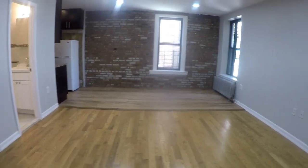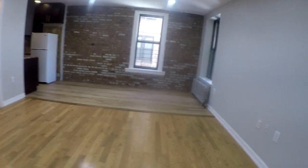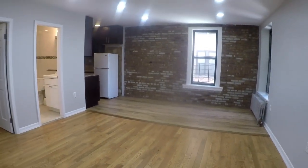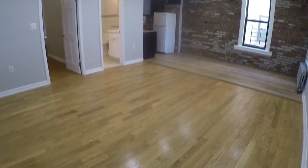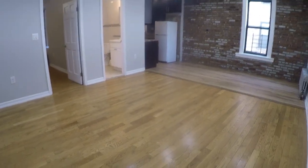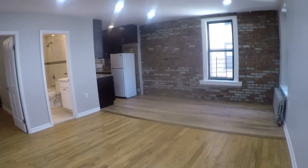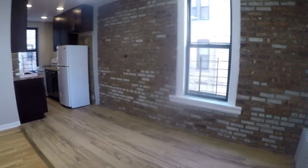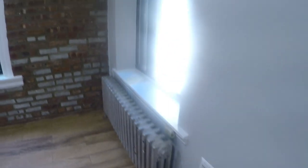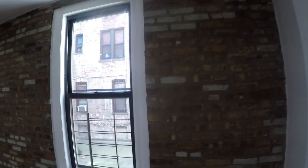Today we are touring a stunning, newly renovated, move-in-ready one-bedroom apartment located in Crown Heights, Brooklyn, near Eastern Parkway and Buffalo Avenue. This apartment is located on the first floor in a pre-war building, has wooden floors, two closets, a large living room, a dining area, recessed lighting, an exposed brick wall, and a queen-sized bedroom that has its own large closet. The tenant controls and pays for their heat, gas and electricity.